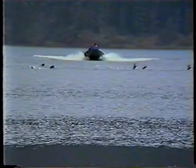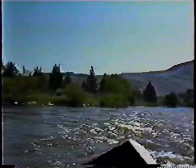Welcome to Fishing the Northwest. Join your host, Larry Schoenborn, and his guest, river guide John Brody, as they drift and fly fish the famed Deschutes River in rugged central Oregon. John and Larry will drift for 3 days from the Trout Creek area, adjacent to the Warm Springs Indian Reservation, to an outpoint near the small town of Maupin.